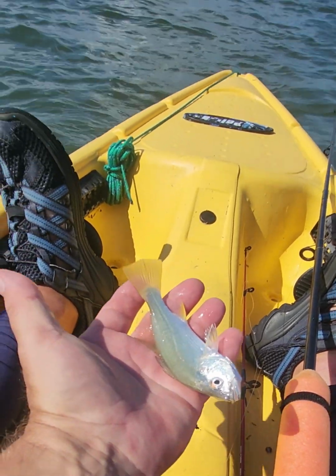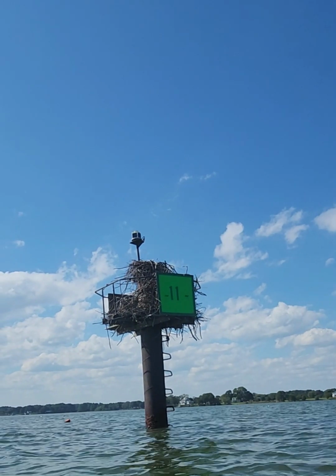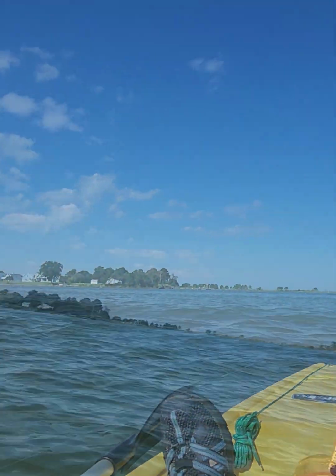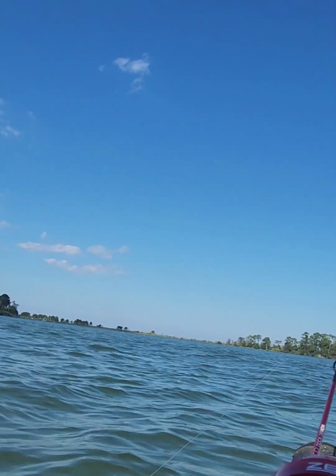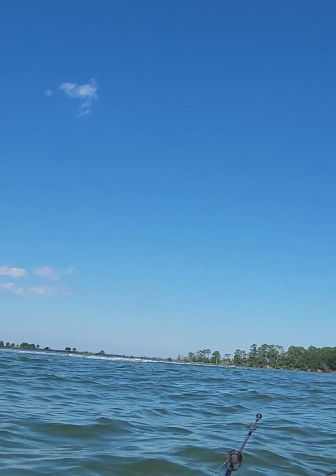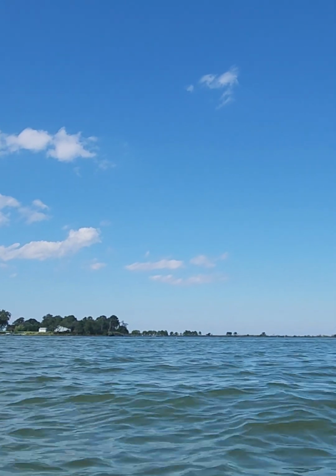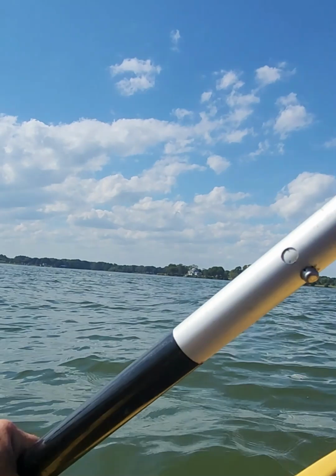Second fish, silver perch. We got another one on this, I think. Let's see. Still there. Let's get across. We'll make it.